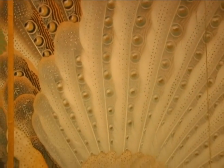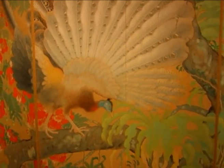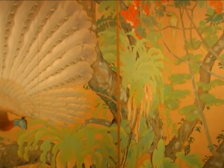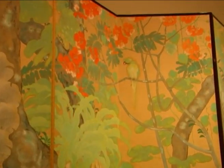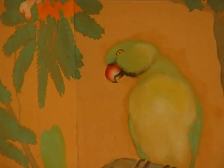It looks very un-Japanese to have such tropical imagery on screens, but you have to remember that at this time artists were looking for new imagery to bring into the traditional Japanese painting methods and materials. His knowledge of these traditional materials is wonderful. Again, he's using the mineral pigments that have several hundreds of years of history.